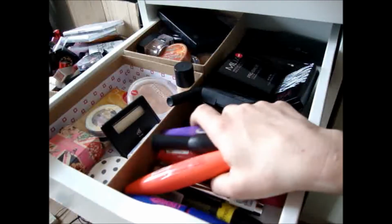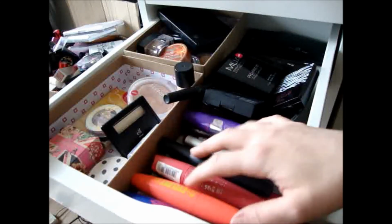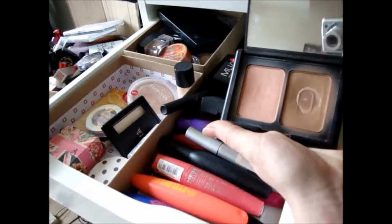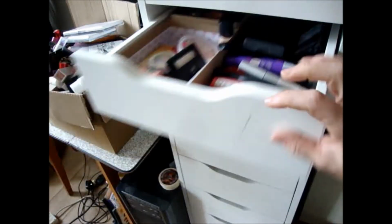So yeah, mascaras in the front. A lot of these probably need to go in the bin. I probably need to have a clear out of those. So next empties, probably going to have a lot of mascaras. And then back I've got sort of like face palettes. So I've got the e.l.f. ones in there, and there's a couple more e.l.f. ones. So that's really all that's down at the back behind there.